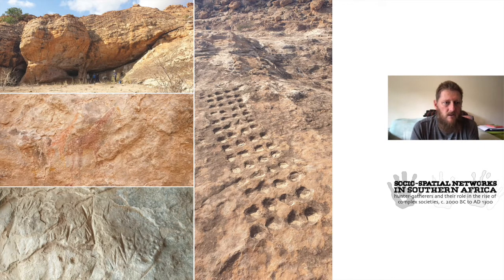The site there, the top left, the ceiling extends at an angle. That's the sheltered area of the site where, as I mentioned, we're focusing most of our attention. It also has a beautiful rock art sequence. You can see some giraffe, for example. Bottom left, you can see some engravings in the rock. These are grooves, and there are little pits made in the rock as well.